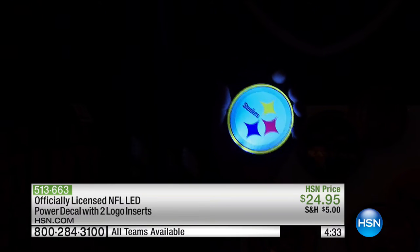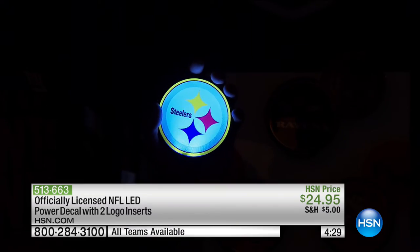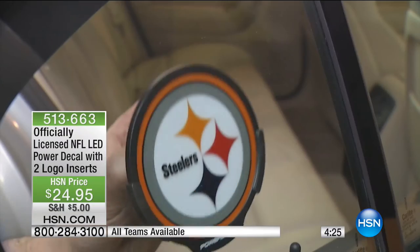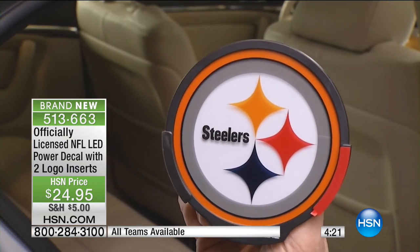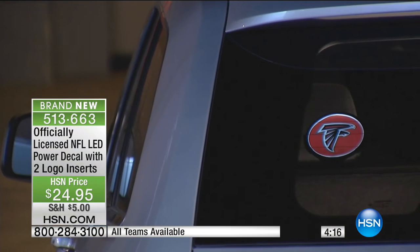And again, it's really cool, motion sensor. So when you stop, you're going to conserve the battery power as well. That's the thing. You get in the car, it turns on. You get out of the car, after a couple of minutes, it turns itself off. What's so great is that because it's illuminated, it really catches your eye. So if you're driving around with this on your car, it definitely is going to get the attention.